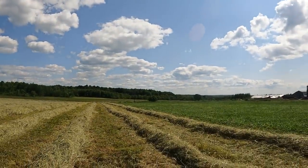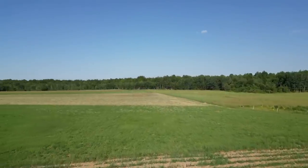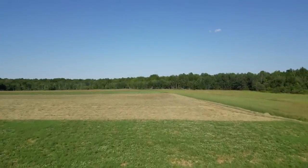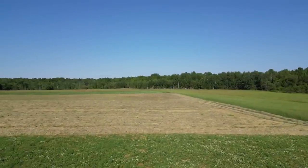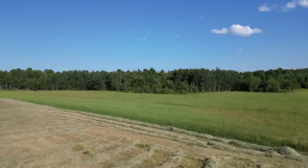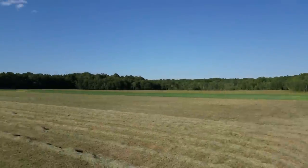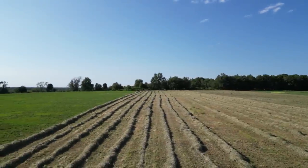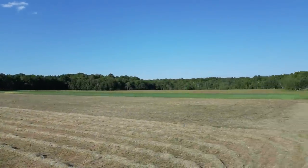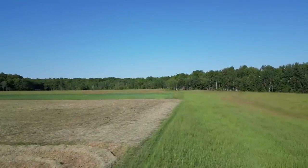We got the field all raked, and in the evening we decided it was time to bale. I tried to do a little droning when I was raking with the horses, and I messed up and it didn't come out right, so I'm not able to show you that. But as most of you realize, when I'm doing droning, there's no audio, so I usually try to talk over or put a little music on. Sometimes if I'm really clever, I'll put the GoPro on at the same time so I can have the footage and audio of the horses working when I'm doing the droning, but it's a lot of extra work.